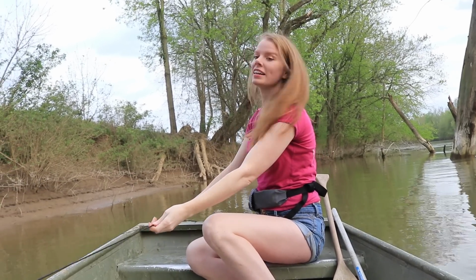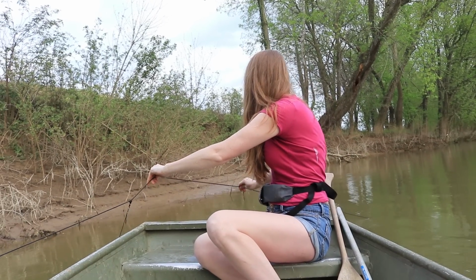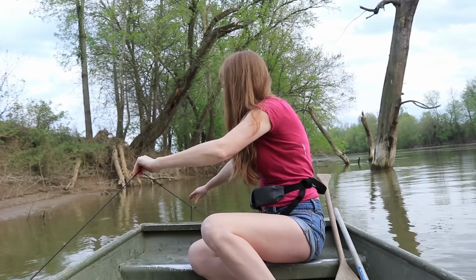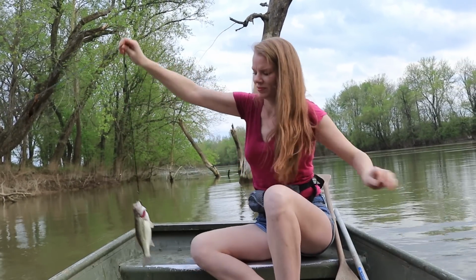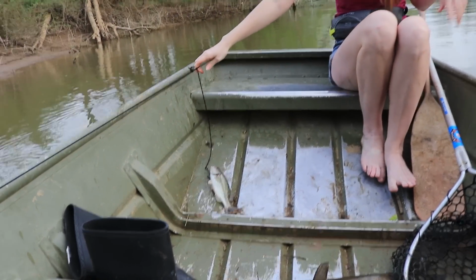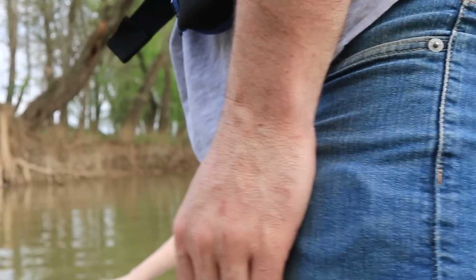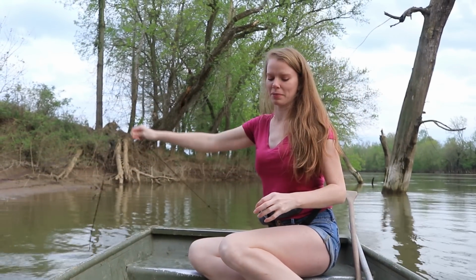Oh, we got a tiny one. A tiny one? Well, yeah. Is it a catfish? Do you know? No. What is it? Flip it up in there. Oh, that's a little bass. It's alive, too, guys. That counts as a dollar. It's not a bait fish. Little bass. Catch and release. Its eyes were like glowing reddish orange. Yeah. A little bit creepy.